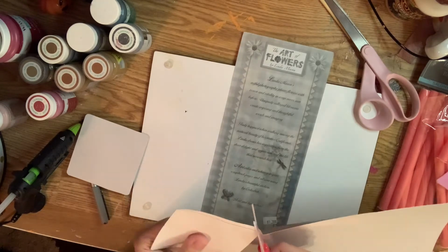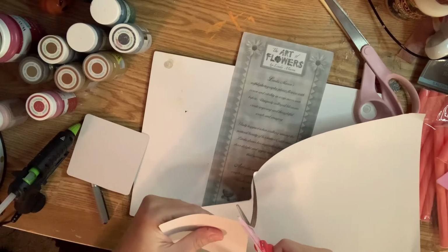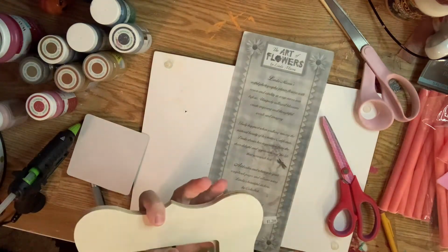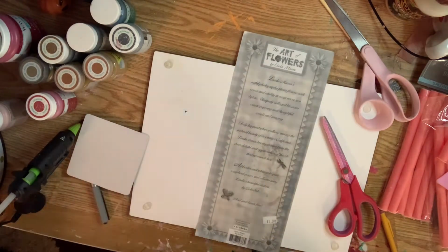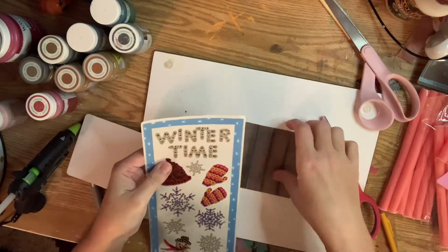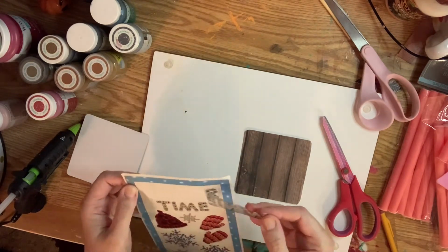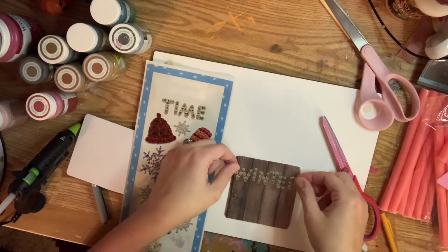Now looking back, I probably would have picked a lighter shiplap, the wood look. I would have picked a lighter version because it is kind of hard to see the words. But I'm thinking of going back with a paint pen in white and maybe just trying to go over where it says winter and time.